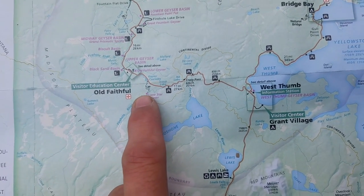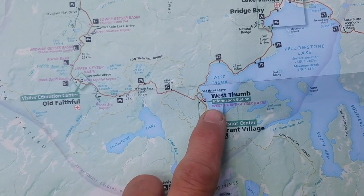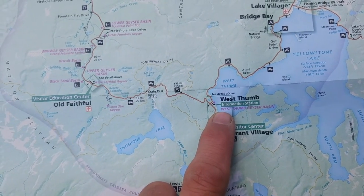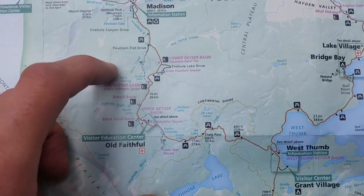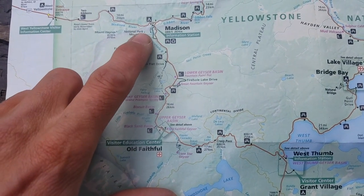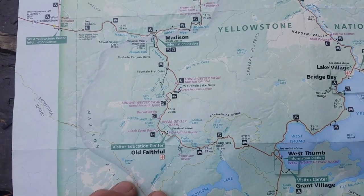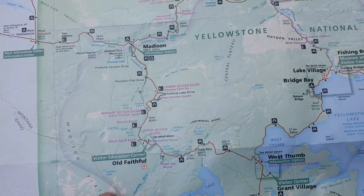And then tomorrow I'll cycle the final section back to my car, which is parked here in the West Thumb Information Center. So today is only about 22 miles of total cycling, but as you can see, there's a lot to stop and see along the way. So it should be a pretty good day here in Yellowstone National Park.